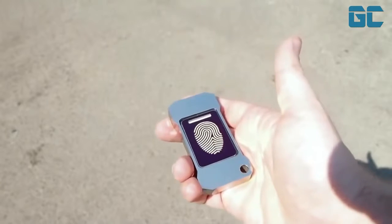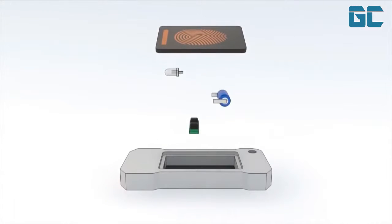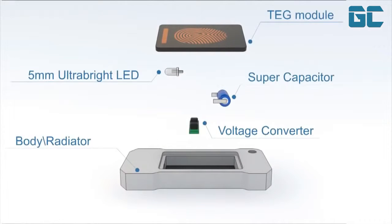The heart of the device is a thermoelectric unit that converts heat into electric current. Excessive energy is stored in a supercapacitor, and a voltage converter boosts it up into a usable range. Yeah, this tiny flashlight is not among the most powerful flashlights on the market, but it will easily solve most everyday tasks. Let me show you.